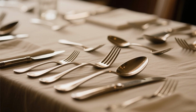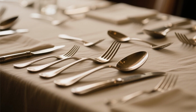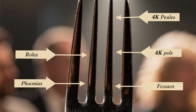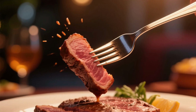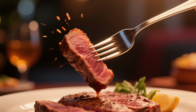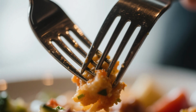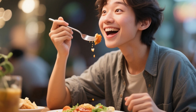Number 5. Forks. We eat with forks every day, but are you sure you know how to use them properly? Do you know why there are 3 prongs on a fork? Each tine on a fork has a special purpose. The 2 outer tines are for spearing food such as meat or fish. The middle tine is for pushing food onto the outer tines. This design makes it easier to get food onto your fork without dropping any of it.